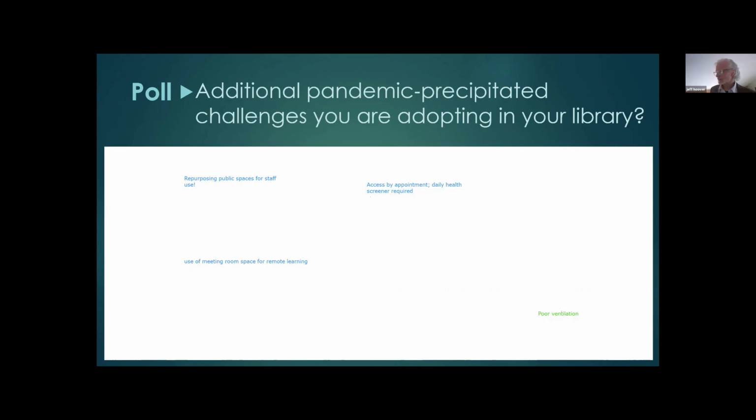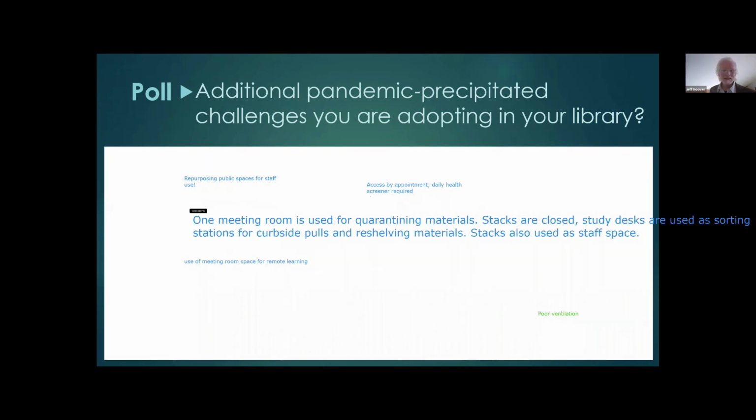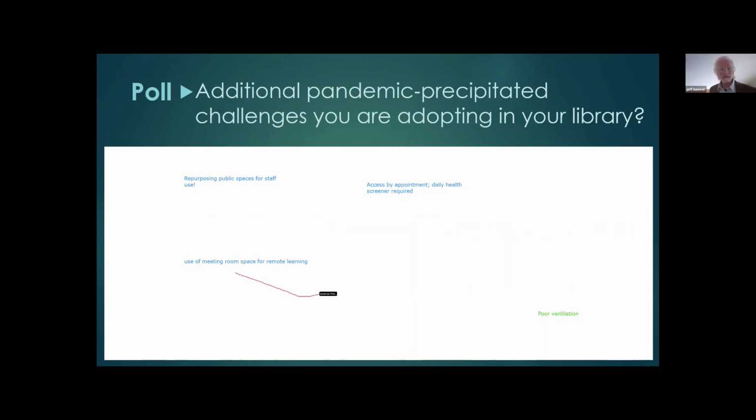Use of meeting room space for remote learning, access by appointment. Yes. And perhaps taking advantage of online scheduling software so that, as the weather begins to change, patrons aren't queuing up outside the building waiting for a time slot to be able to get in, while you're trying to maintain reasonable social distancing within the library and limiting the amount of time each patron spends. Yes, quarantining materials in some of the rooms as well. Well, that's great, and that's some good commentary. I'm just going to remember how to erase that starting today.